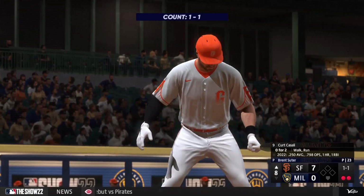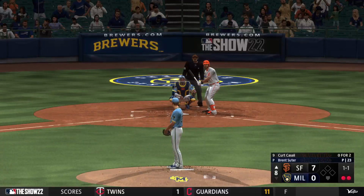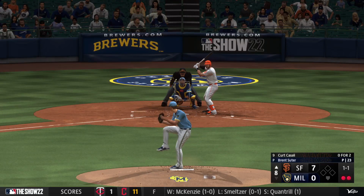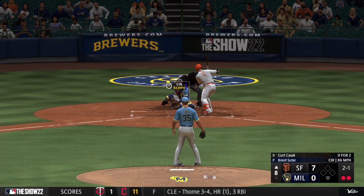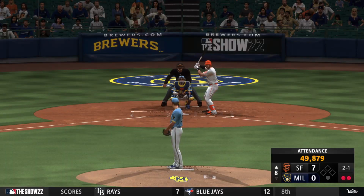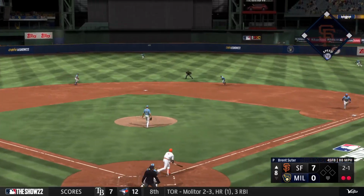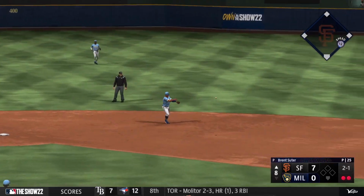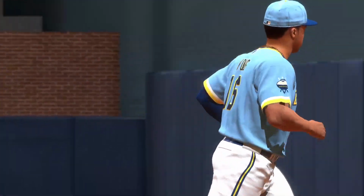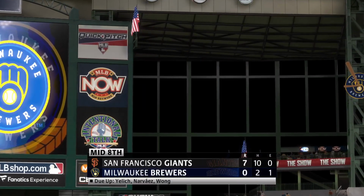Now the catcher up to hit, Kurt Casale. 1-1 now. Oh, that's out. Up the middle, Wong collects it. Tosses to first, third out, and that ends the frame. Giants down in order, but they're still in control. It's 7-0.